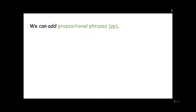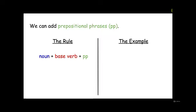We can add prepositional phrases. Noun plus base verb plus prepositional phrase. I work at the store. We work in the factory.